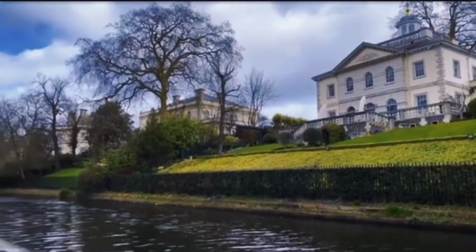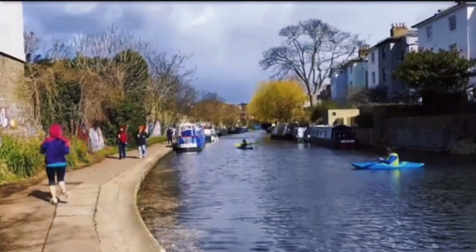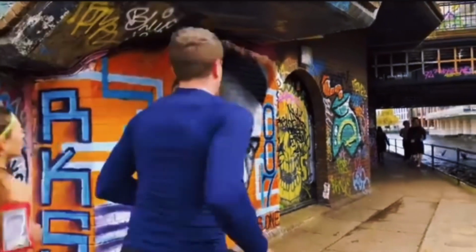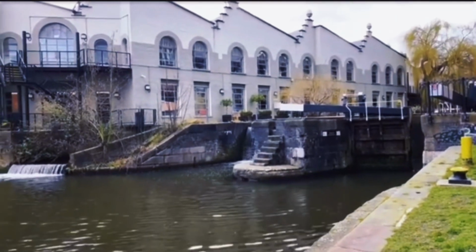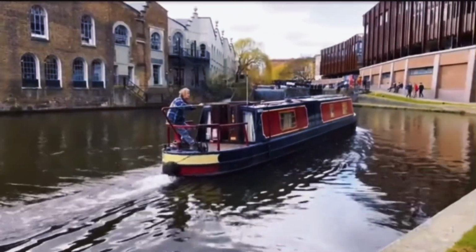Number 14. Regent's Canal. London not just has the River Thames, but also a canal. The walk along the canal is free and you get to see some of the best parts of London. Start from Little Venice to the east, you'll walk past Regent's Park, London Zoo, Camden Market, Coldrop's Yard at King's Cross, and all the way to Limehouse.